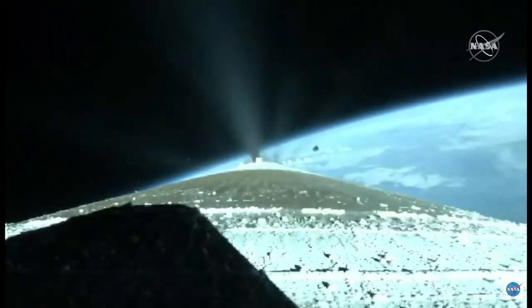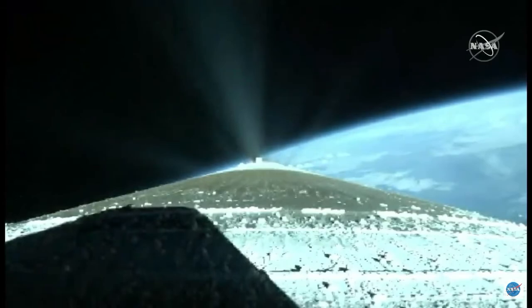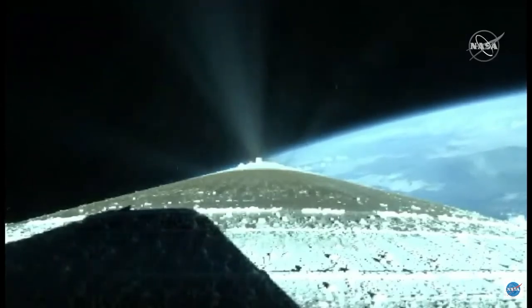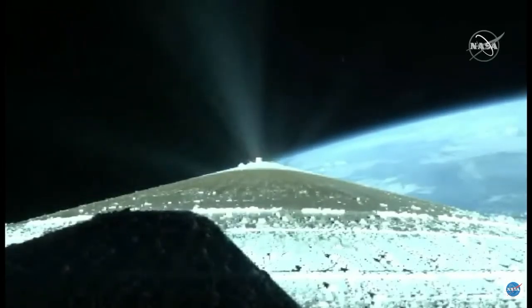We have good indication of payload fairing jettison and Centaur forward load reactor deck jettison. And the RD-180 is throttling back up to attain a 4.6 G acceleration. Engine response continues to look good.